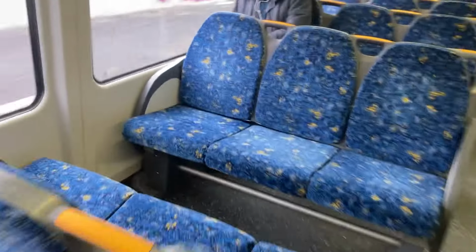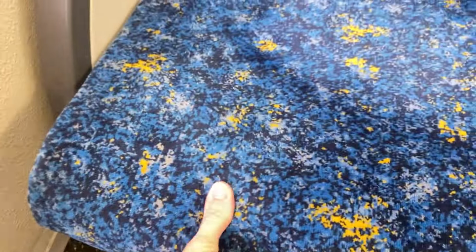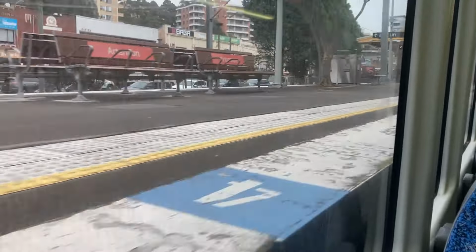Probably Central, but yeah, so let's go. Let's check out the upper deck. Yep, same deal, except with a slightly better view. We've got a little priority seating area for if you're in a wheelchair or luggage, and also these carriage doors, but they open easily and are entirely walk-through. Right. Seat comfort, let's give that a quick test. Again, not bad. Not the most wonderful, but it's certainly not awful.